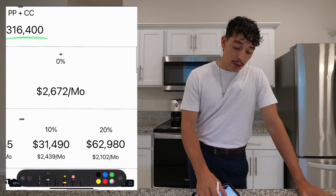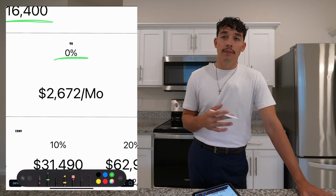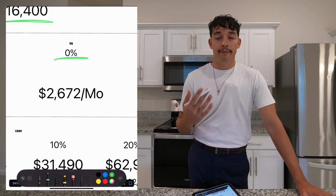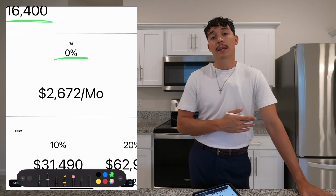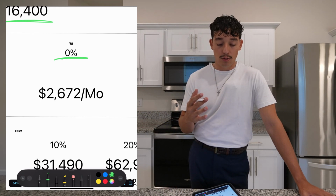Now, a VA loan allows you to put 0% down. Thank you to all of the veterans out there. I appreciate your service, and I thank you. I have family that is in the service, and I've seen the sacrifices that they've made for my family and the rest of the families in this nation. I'm deeply grateful. Thank you.